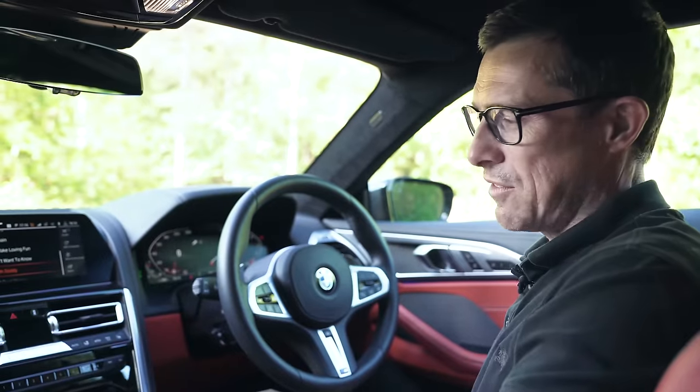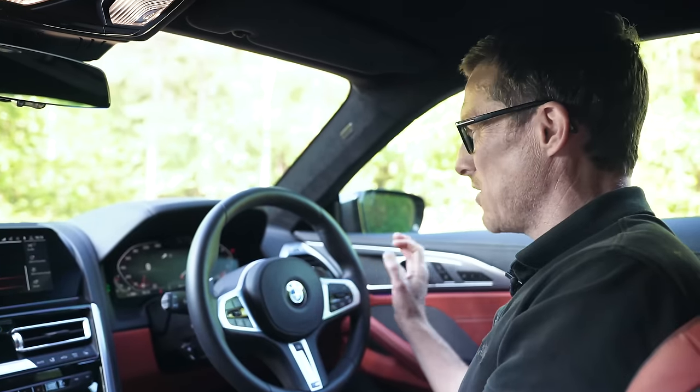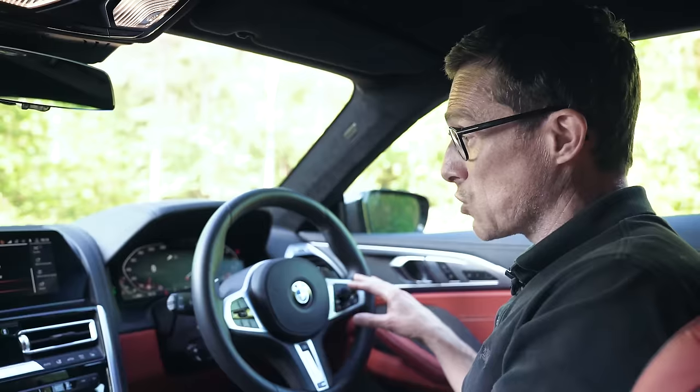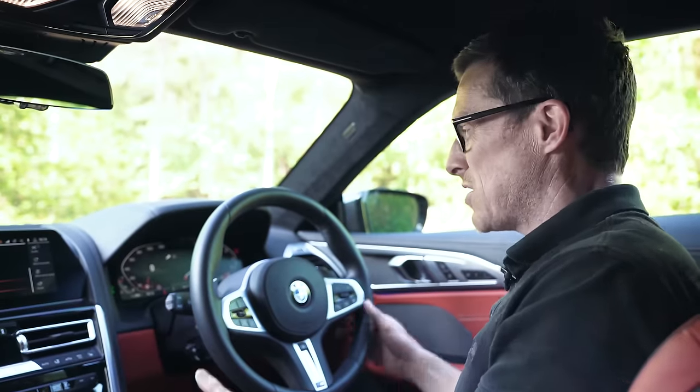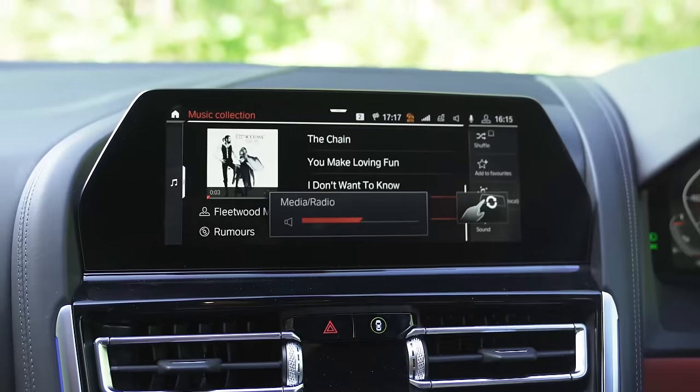When I first got this car, I thought I would never use the gesture controls, that they'd be a complete gimmick. When you can just change the volume or skip tracks easily on the steering wheel, actually, I don't use that at all. I do use the gesture control. It's just somehow easy. I don't know why. You can just reach across and turn up the volume like that, and it's super quick, and faster than pressing a button on the wheel.